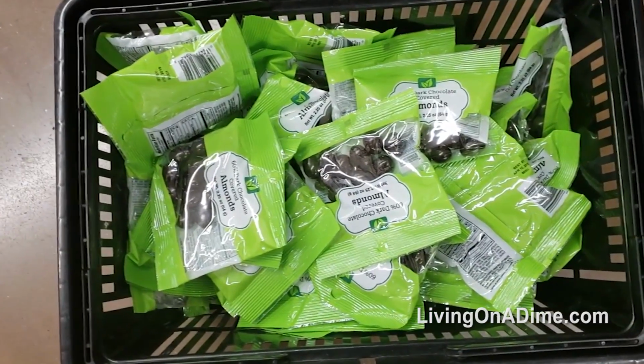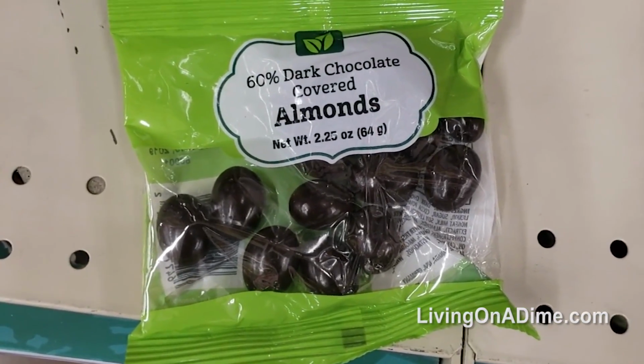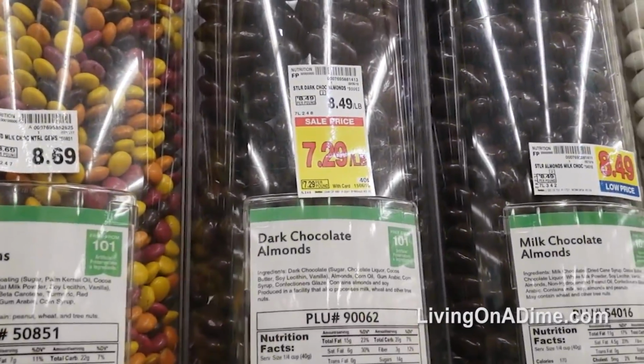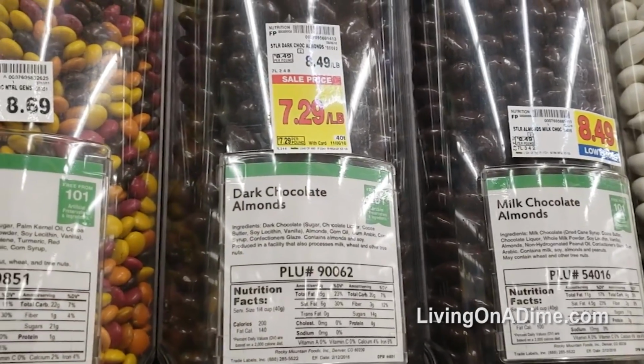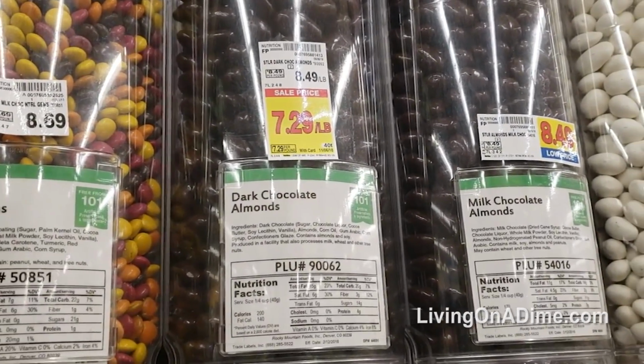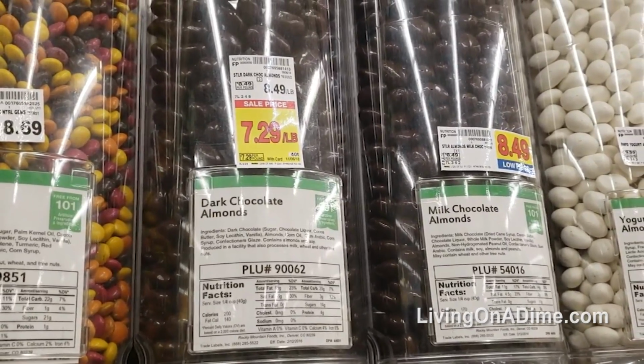I did the math, and at this price, 4 for $1, at 2.25 ounces each, these work out to be like $1.78 a pound. So I came over here to the bulk section where they usually have the very best price on these, and their regular price is $8.49, and they're on sale right now for $7.29. So you can see that getting $1.78 a pound on these is just a brilliant deal.